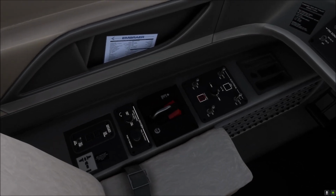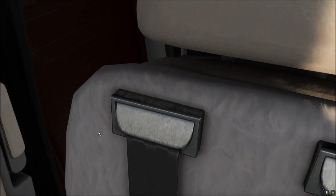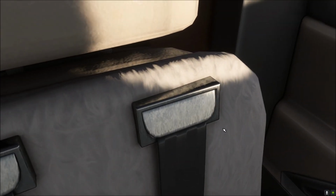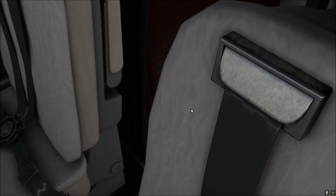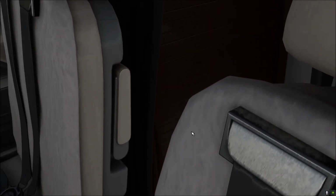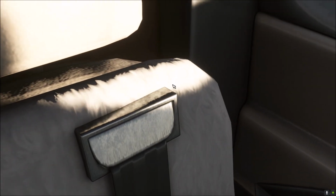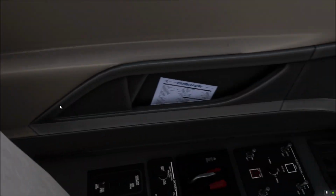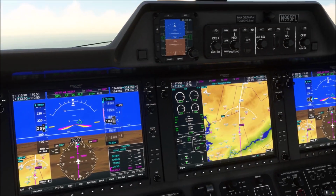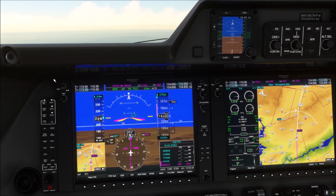But it's nicely modelled, and the texturing is okay, not the best. This is where you'll see it's not so good. This is supposed to be one of those soft covered, textured covers, and yeah, it's not brilliantly done, really. If you're looking at the seat, then I think you're looking in the wrong place.